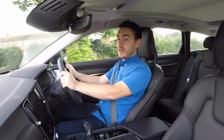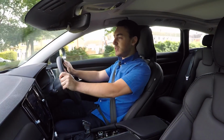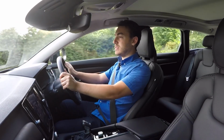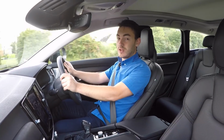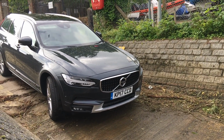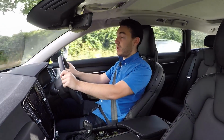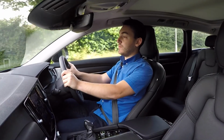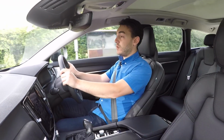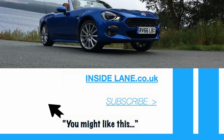The Volvo V90 Cross Country is a proudly Swedish design, and quite rightly so. I love the fact that it separates itself from its competition and also executes the task brilliantly. It's a very, very accomplished car. If you fancy one of these Cross Countries, and I strongly recommend that it makes your shortlist, it will cost you from £40,605.